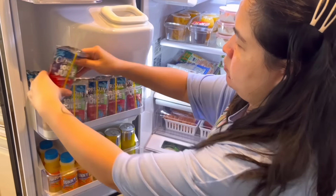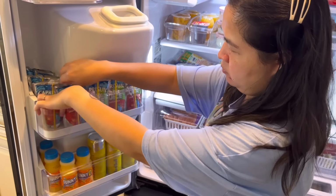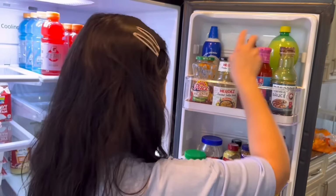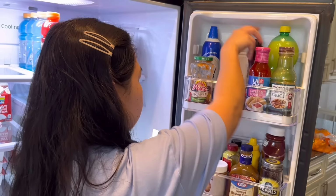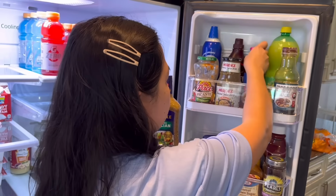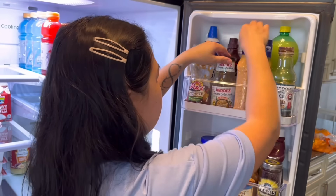After restocking the other side of the fridge door with some juices, I'm also going to be checking expiration dates of the condiments, making sure nothing has gone bad, and reorganize here since I feel like I'm always playing Tetris every time I'm putting something here.